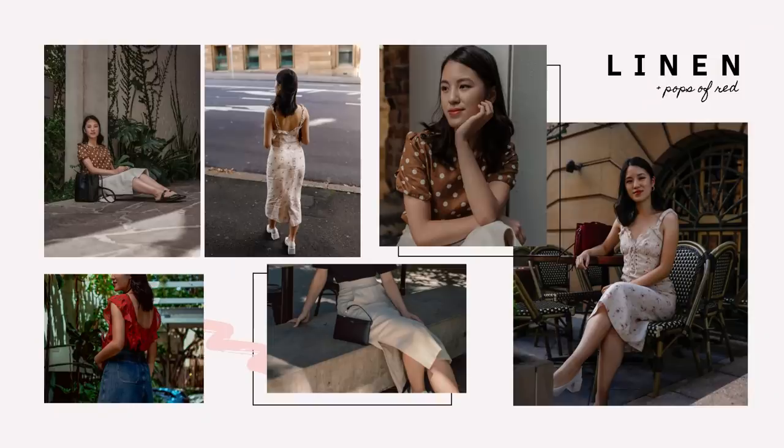I think in my summer wardrobe this year, I've just noticed that there's a lot of linen pieces that are really coming through. I'm definitely gravitating towards more natural fibers, natural materials, a lot of cottons, silks, and in terms of the color palette, a lot of neutrals like beige, nudes, browns, warmer neutrals. And then there are also some pops of red that I notice are coming through.